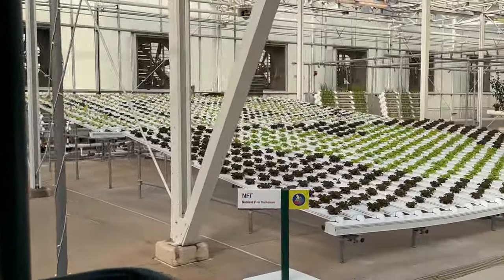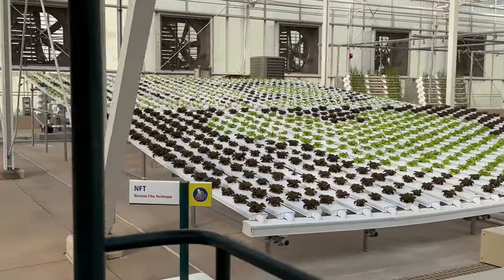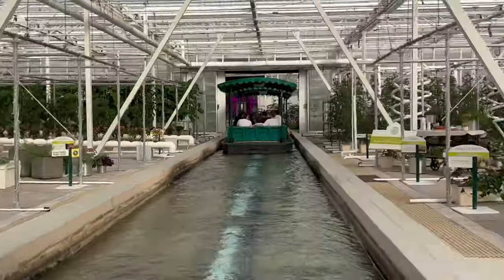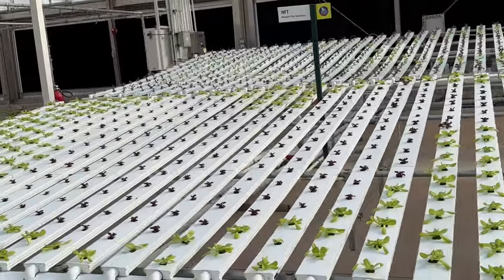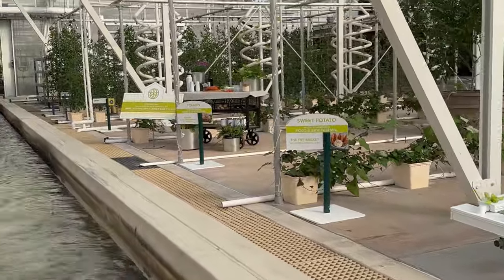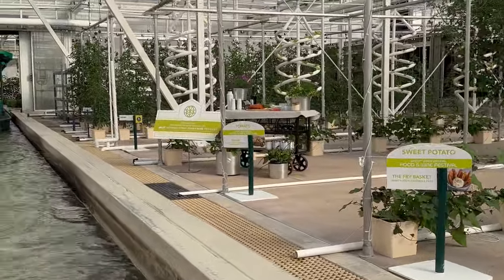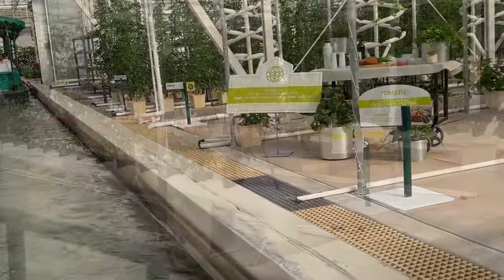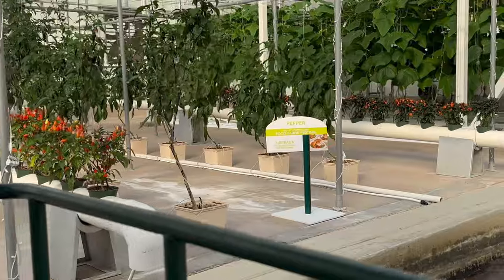They have lettuce now too. The NFT technique, nutrient film technique. This technique precisely controls and recycles water and nutrients. With it, we can produce over 27,000 heads of lettuce in this one small area. Sweet taters. Tomatoes. Little hot peppers. Some of them are purple.